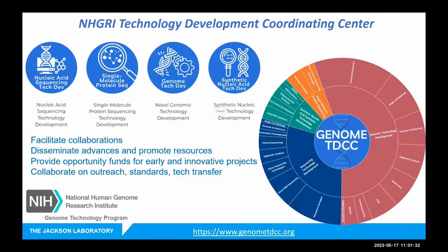The TDCC was founded about 2.5 years ago to bring together programs from across NHGRI that are related to genome technology development, including new sequencing technologies, synthesis technologies, a wide variety of genomic approaches related to characterizing the genome at large scale. And our purpose is to help spread the word about those new technologies, as well as provide some coordination, pilot funding, and discussion formats for the grantees. You can get more information from our website, genomeTDCC.org.